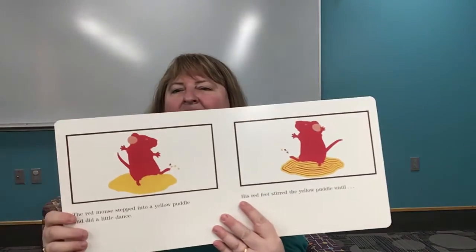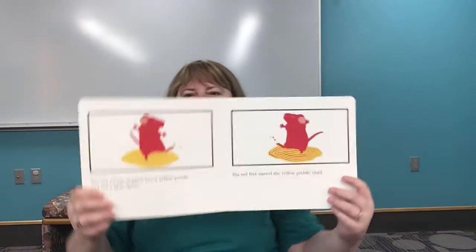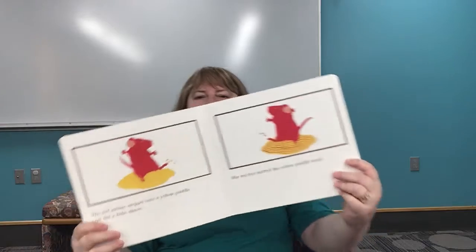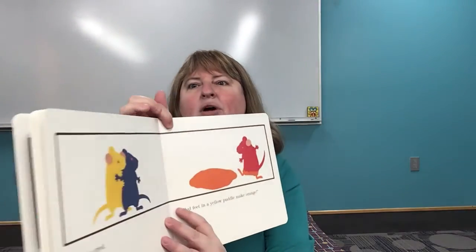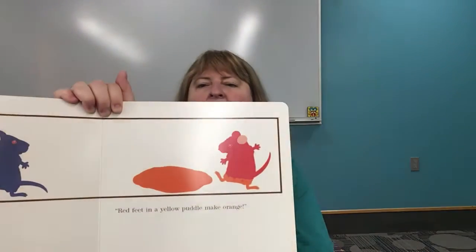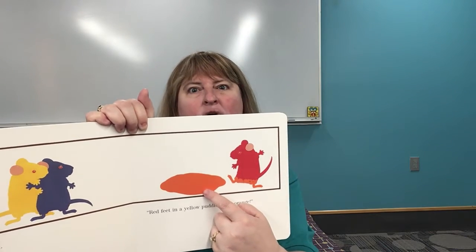Yep. There he goes. The red mouse stepped into a yellow puddle and he did a little dance. Can you do a little mouse dance? In the paint puddle, he's gonna dance and dance. And look, his red feet stirred that yellow puddle until, what? What happened? Look, he cried. Red feet in a yellow puddle make a new color. What color do they make? They make an orange puddle.